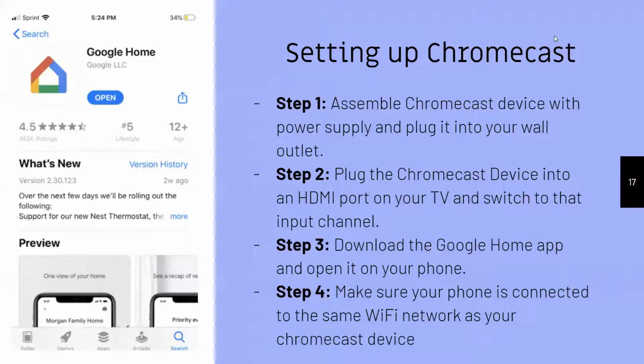So now we'll be going on to how to set up a Chromecast. Essentially, step one would be assembling the Chromecast device with a power supply and plugging it into your nearest wall outlet. Following that, you'd want to plug the Chromecast device into an HDMI port on your TV and switch to that input channel. Step 3 would require you to download the Google Home app and open it on your phone. Step 4 would be to make sure your phone is connected to the same Wi-Fi as your Chromecast device.